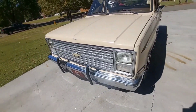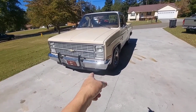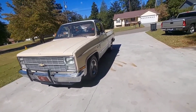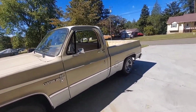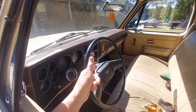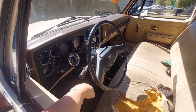But let's see what else. There's so many things. That's one of those air deflectors I was telling you about that I'd like to put on my 78 truck, Billy James, one day. But see, he done so much more. Fixed my speedometer, resealed the transmission, put power steering on it, put the pedals in.